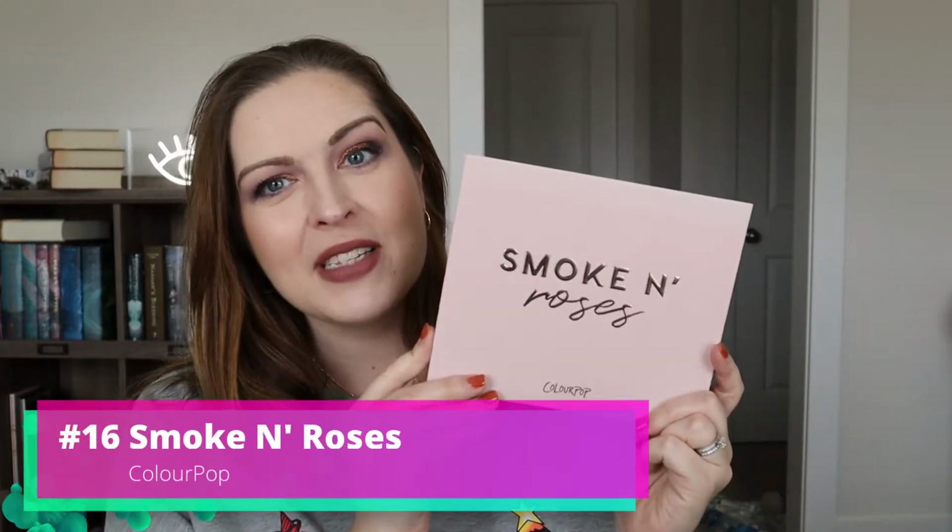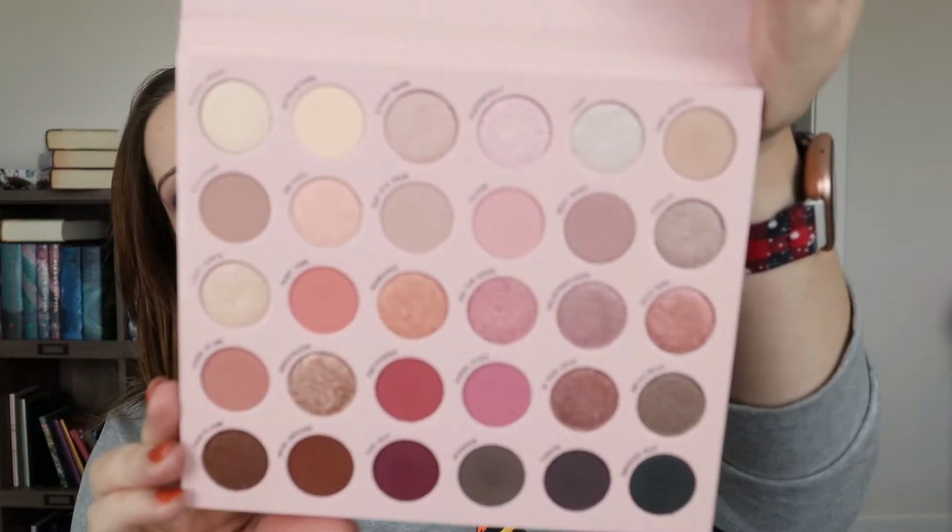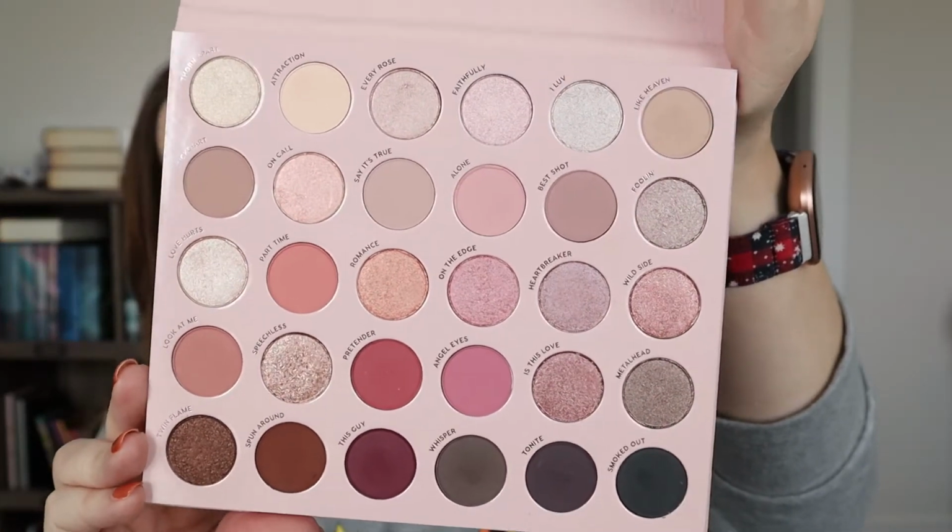One of the first palettes that I purchased this year was from ColourPop. This is the Smoke and Roses palette. This did not release this year. I feel like it released last year, but I picked it up this year. This is what the color story is. And again, these are just some beautiful pinks, berries, and it's lovely. It's really lovely. I just, for some reason, don't really think to pull for this one very often. And so that's why I ranked it a little bit lower in the setup here.